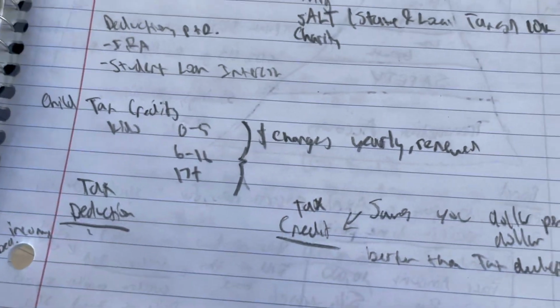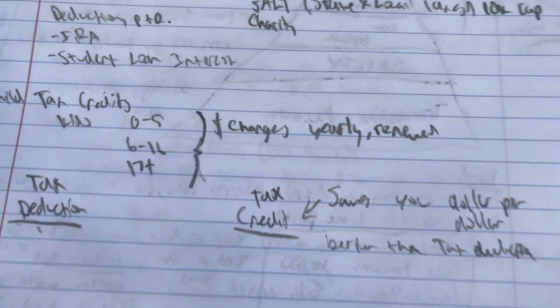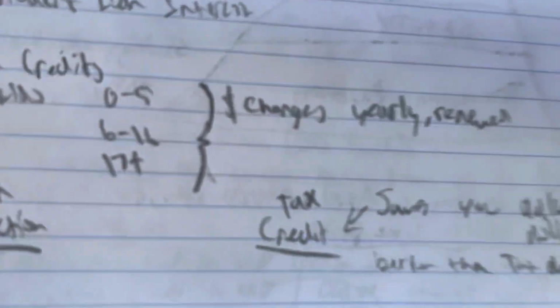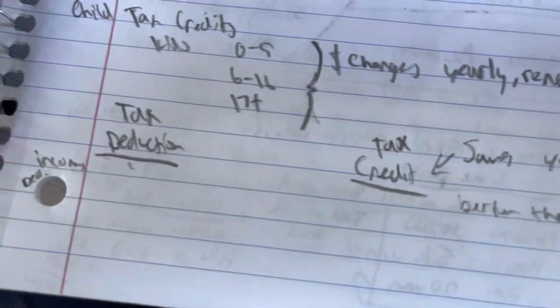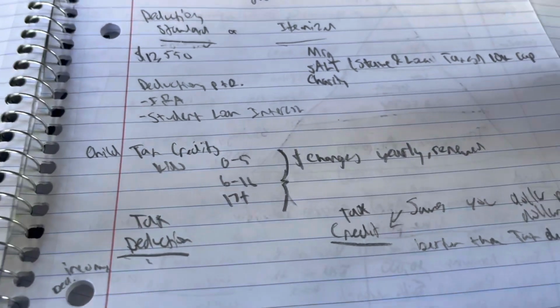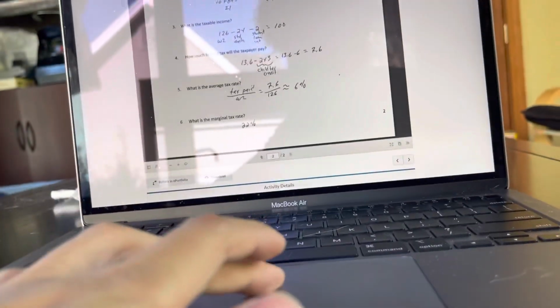Child tax credits: 0 to 5, 6 to 16, 17 plus. A tax credit saves you dollar per dollar, better than a tax deduction. I have no idea what a tax credit is. Oh, child tax credits. Let's see what these are.